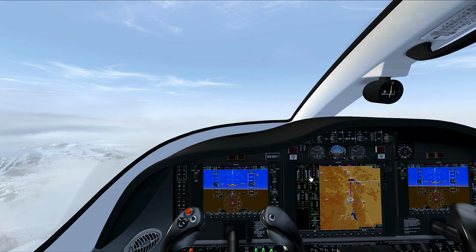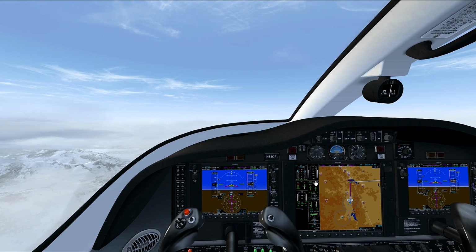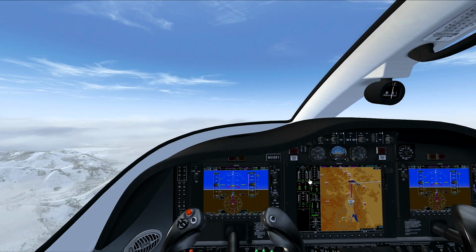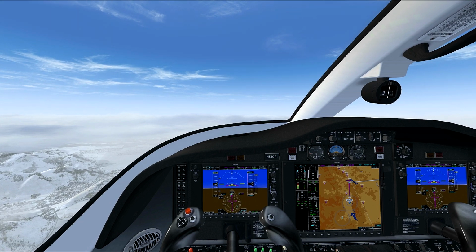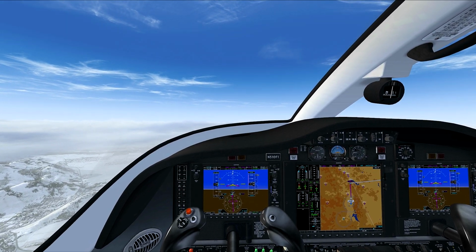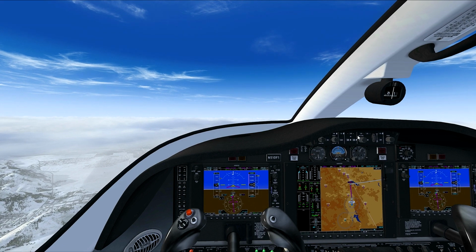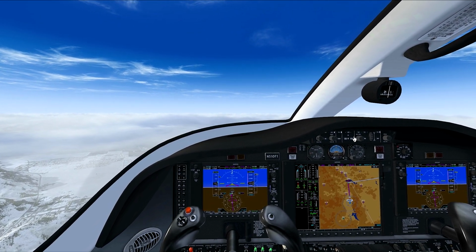Salt Lake Center, Mustang 510 Foxtrot 1 out of 11,000 for 15,000. Mustang 510 Foxtrot 1, Salt Lake Center, radar contact 5 miles south of Jackson Hole Airport, climb and maintain flight level 190. Up to 190 for 0 Foxtrot 1. So we'll go ahead and keep our climb.